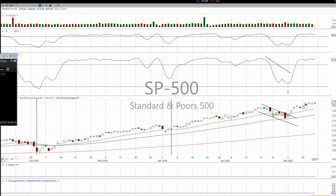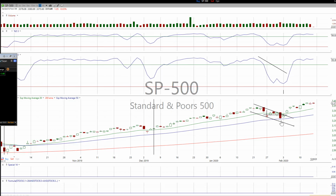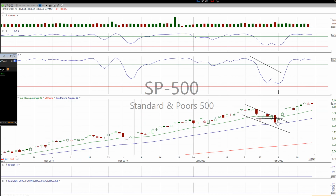And the coronavirus is getting stronger. There's more people infected, and the markets are at the highs of the day. I mean, incredible. Absolutely incredible to see that strength in the market. The power of the Fed.